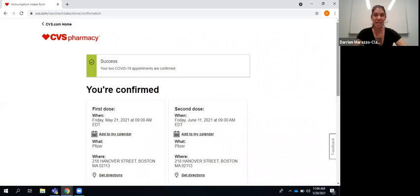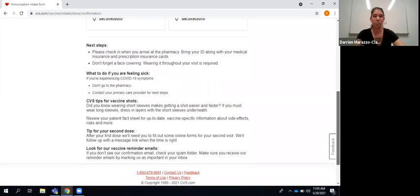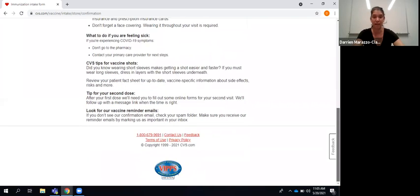So it seems like a lot of steps, but it's pretty easy. Once you get to this page, it'll break down all of the information for you. So it'll provide your first dose information, your second dose information, where it is located, directions on how to get there, the ability to add it to your calendar for a reminder, and it also provides some next steps and action items. So please make sure that you are constantly checking your email because updates will be sent to the email you provided when registering for the vaccine.